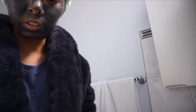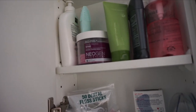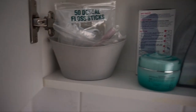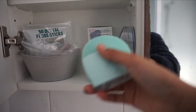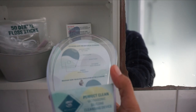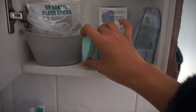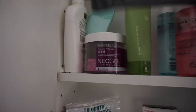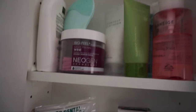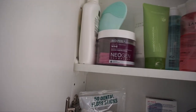Okay, I'm gonna show you what's inside this area. Well, that's what we have for now. I do have the Happy Skin, how do you call this? Ultrasonic cleaning or cleansing device. I have it right over there because I was waiting for it to dry. Then on the second one, that's my husband's deodorant, my mud mask, cleansing water, cleansing oil.